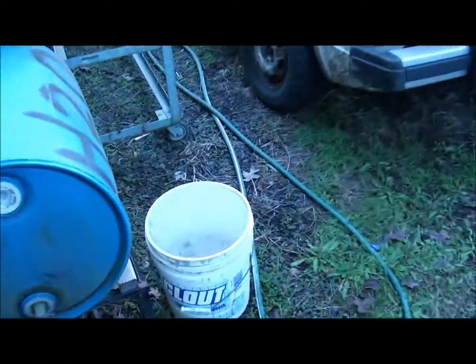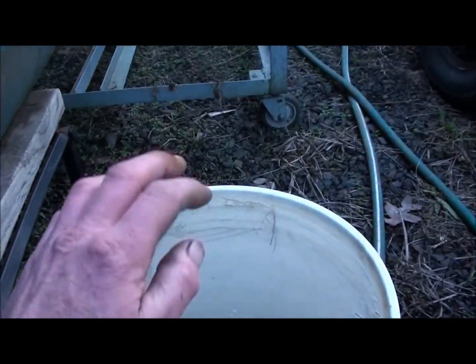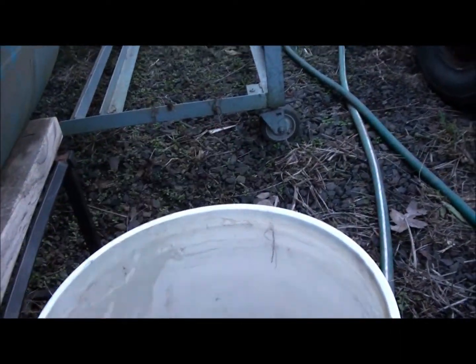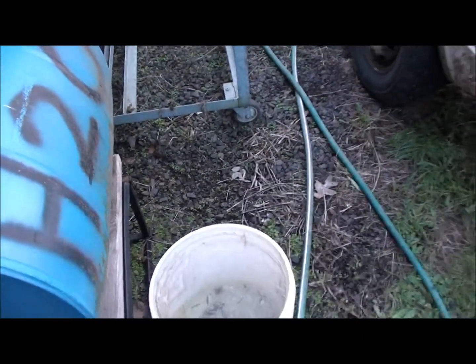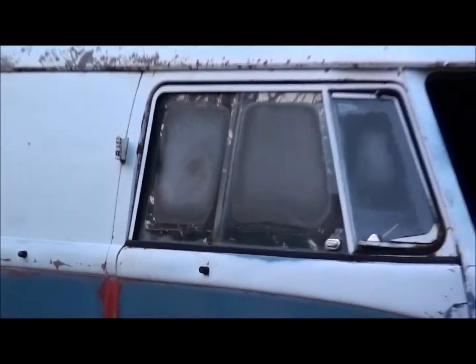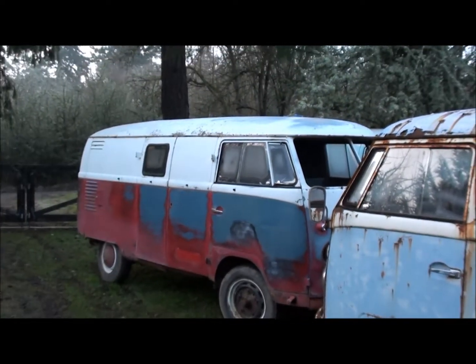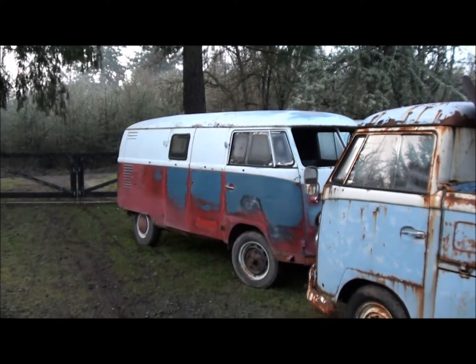Anyway, it's still Saturday. Still cold out here. I guess you can see the temperature bucket here. Still solid. And in fact, over there on that 57, those windows never thawed out. That's still frost in the middle, and that's the south side where the sun hits, what little bit of sun we had.